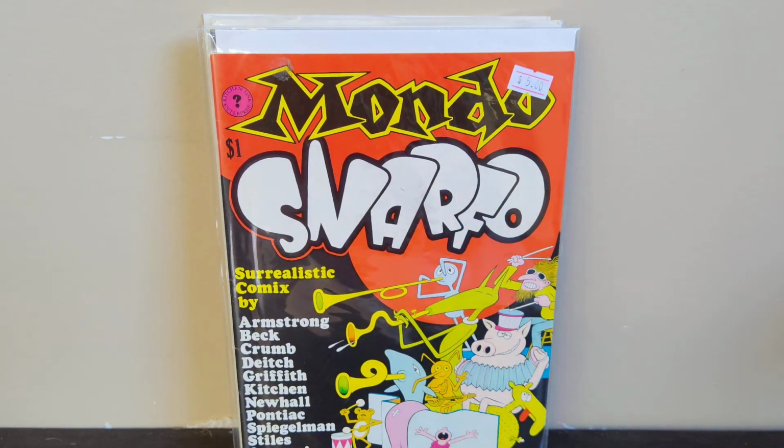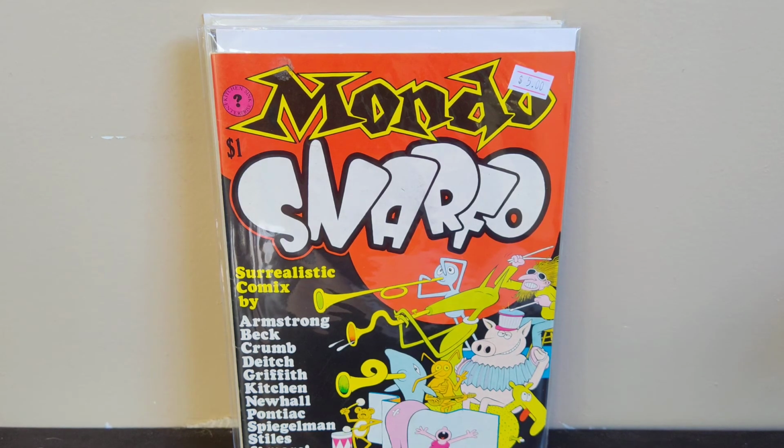This next one is Mondo Snarfo. This is just an anthology book from some indie creators back in the late 70s, early 80s. I grabbed this one, so it's got Spiegelman on there. He's the guy that created Maus, and that was in the news recently because a school in Tennessee banned the Maus graphic novel, or made them take it out of the library or something. So that was in my head, so I thought this might be like an early Maus appearance or something. It might have some value.